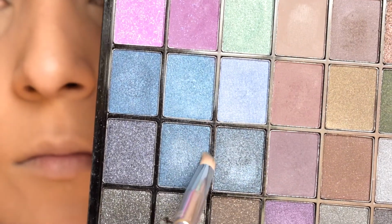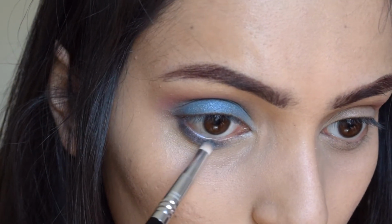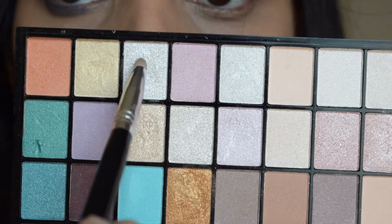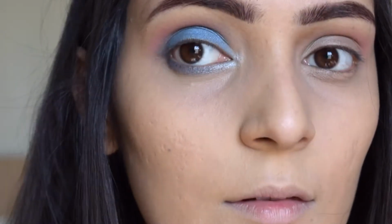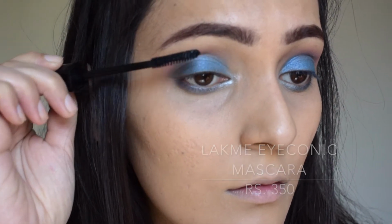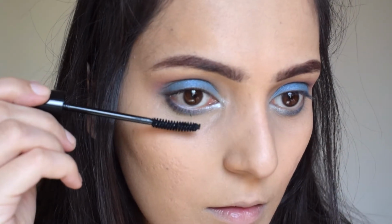I'm then going to take a darker shade on a pointed brush and apply it on the lower lash line, that is half of my lash line. And then I'm going to take this icy blue highlighted shade and apply it on the inner corners of my eyes, extending all the way to meet the darker blue shade. And then I'm going to quickly apply mascara on my upper as well as lower eyelashes.